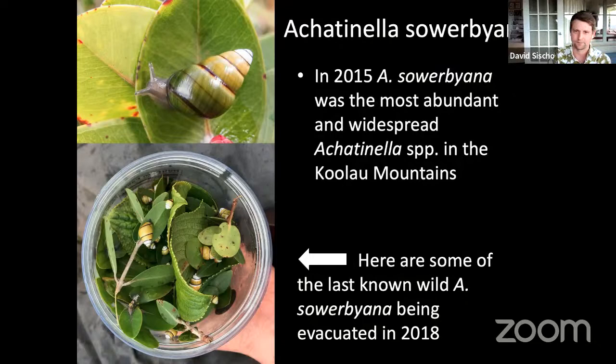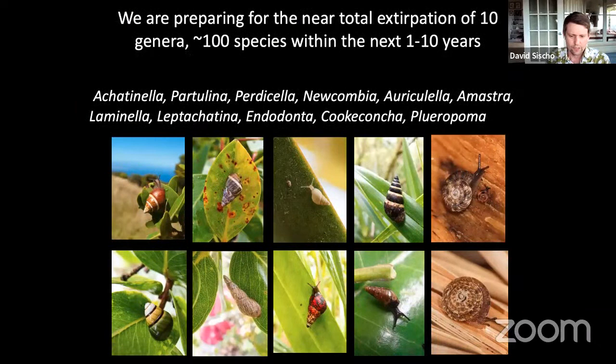I told you earlier that we had around 750 species of unique snails in the islands that didn't exist anywhere else in the world. Unfortunately, introduced predators have already eliminated about half of these species. And we are preparing for the near total loss of around 100 species in the next 10 years or so, likely much earlier than that for many species. The scale and the rapidity of this loss is really staggering, and there's a lot at stake. These numbers and estimates are based on our Bishop Museum partners' surveys and historical records that are kept at the Bishop Museum.